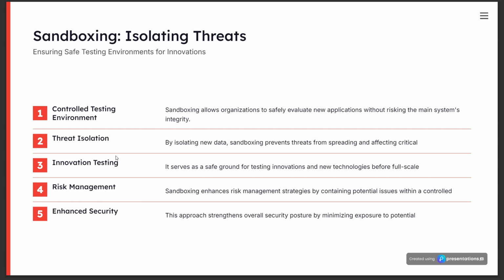Then sandboxing. Sandboxing basically creates a testing environment for you where your system would actually be deployed. It allows organizations to safely evaluate an application without affecting the main system. You do not want to compromise your main system, because you have a doubt that the system may crash. So you create a sandbox, a virtual, model kind of environment where you deploy your data and check whether it's working properly or not.